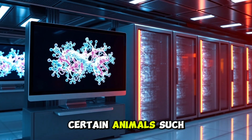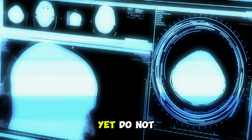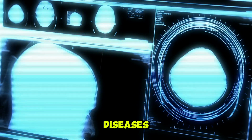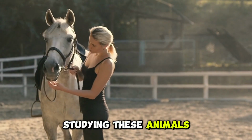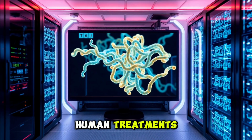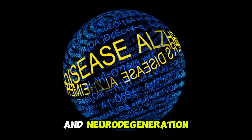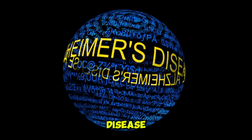Interestingly, certain animals, such as woodpeckers and sheep, experience frequent head impacts yet do not develop tau-related diseases. Studying these animals may provide insights into protective mechanisms that could inform human treatments. The connection between protein aggregation and neurodegeneration extends beyond Alzheimer's disease.